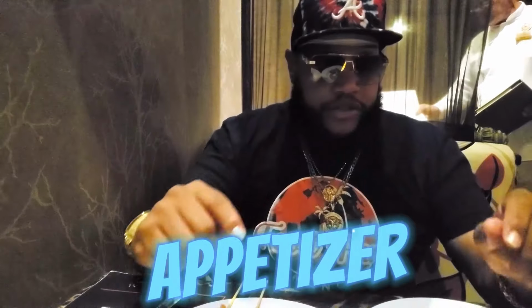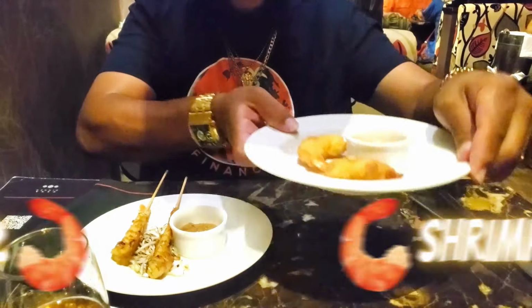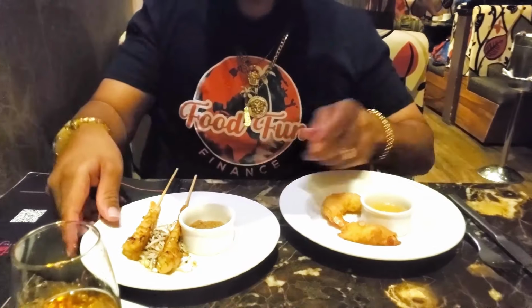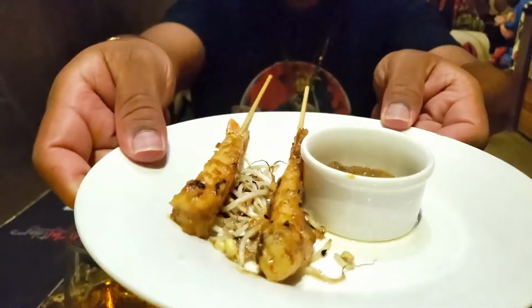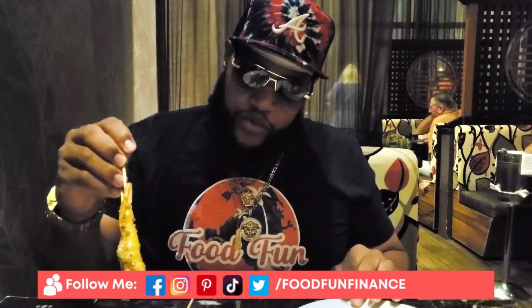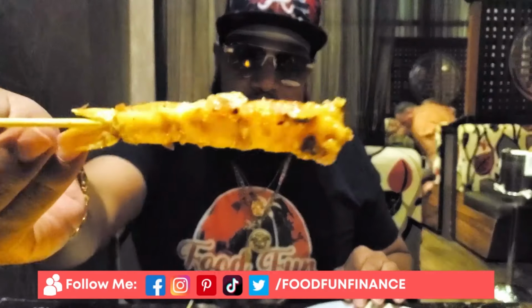So Food Farm Finance, we're back with these appetizers. We have menorah, because it's fried, and satay, because it looks weird. Now let's dive into the weirdness first. It's got little nuts and stuff on there. It looked like it might be oatmeal. I don't know.